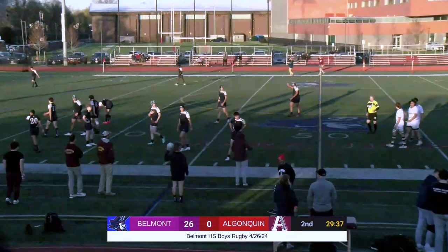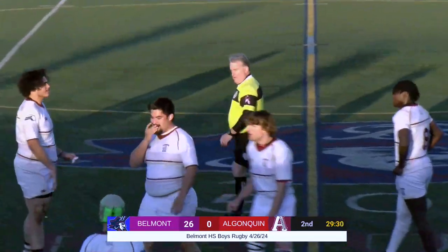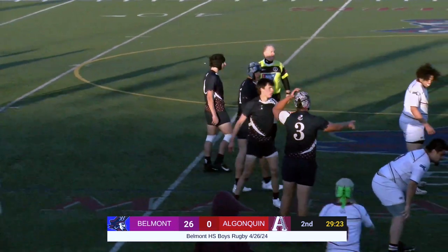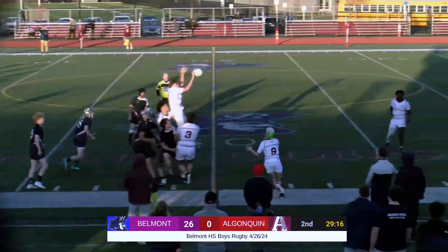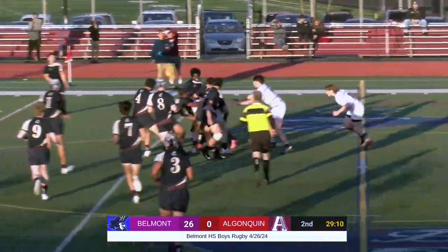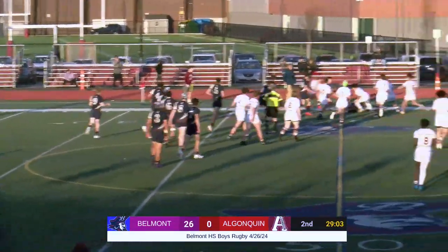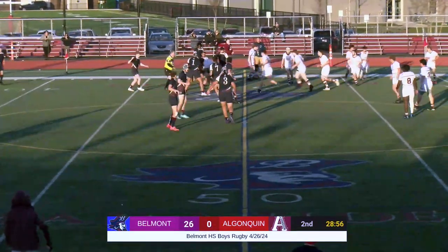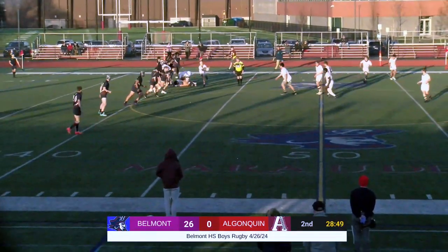And Don Jennings making sure they know it. And now we're back to a line out here on this side. So let's see how this one goes. Belmont able to steal the last one. Nice line out by Algonquin. Hard run by the number 5. Keeps his feet moving. And Algonquin on the attack. Ooh, big hit out on that wing. And back to that strike runner right in the center. They've got good leg pump through the contact.